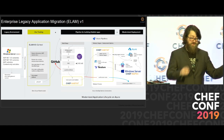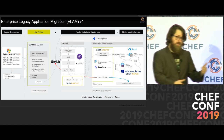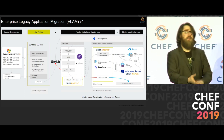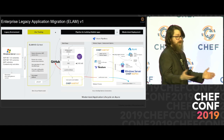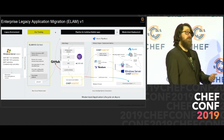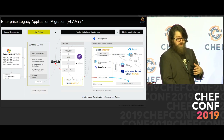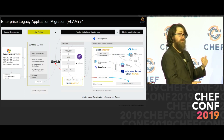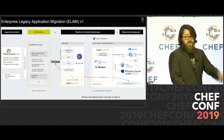On the left side of the screen, you'll see where we're starting from in the legacy environment. That's the Windows Server 2008 box. It may have ASP.NET 3.5, 4.5, just regular ASP sites, content sites. We run the accelerator against that. We pull those apps out, those sites out. We bring them into our local system, and we get all of the enterprise automation stack artifacts generated and packaged.